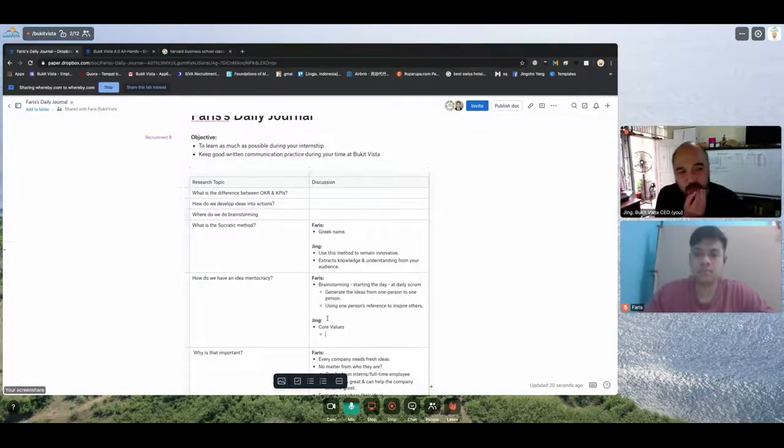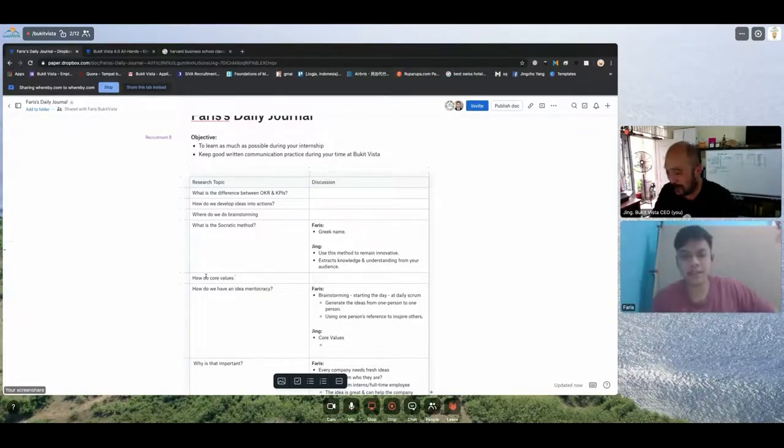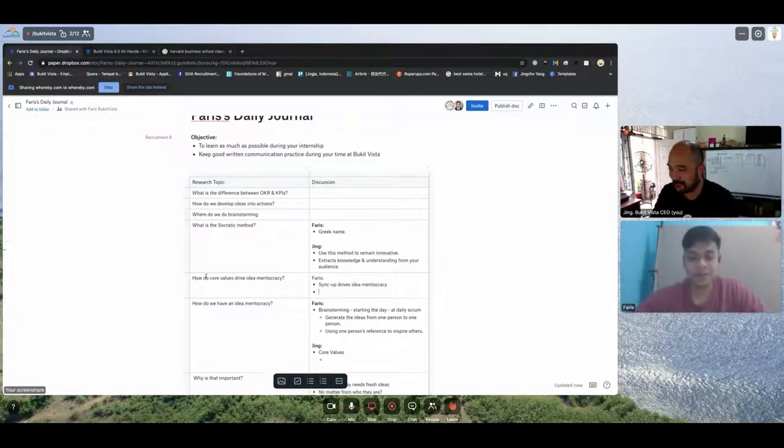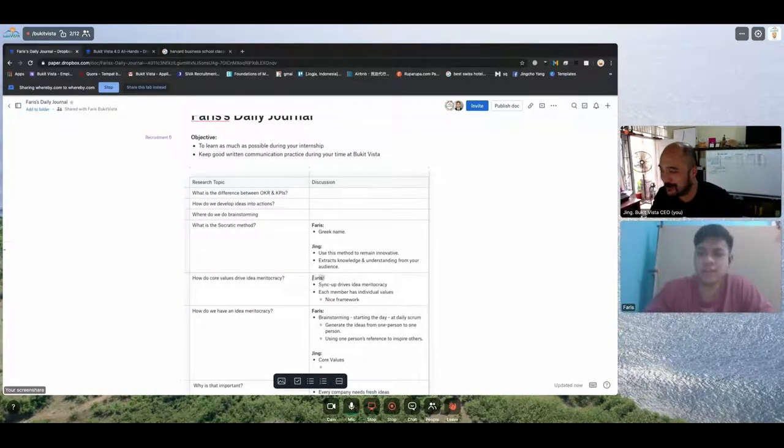Now here's a test. Which core values support an idea meritocracy, Faris? Which one of the Bukit Vista core values supports an idea meritocracy? From what I saw yesterday, the daily sign up is one of the methods to drive the idea meritocracy, and the core value is from each member. Each member has a different value, and it can be a great value if we have a nice framework. Okay, with brainstorming. Got it.